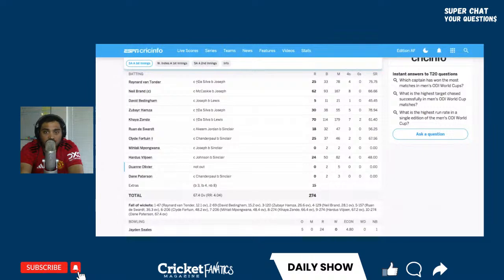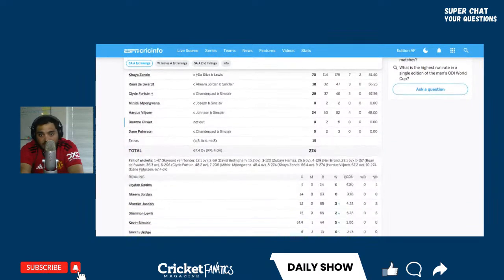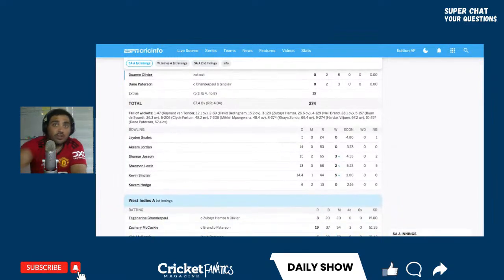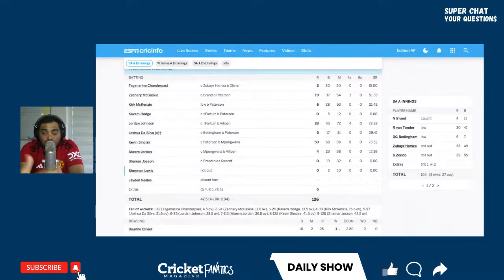The rest of the batters didn't really do that well. They got good starts and didn't do so well. I was particularly disappointed with David Beddingham's performance because now after he's gotten the SA call up, you would have obviously wanted to see him really do excellently in both innings, but both innings for him haven't been that great. And then today was mainly about South Africa's bowling performance.